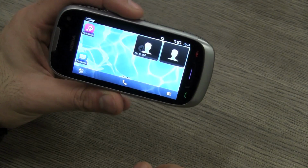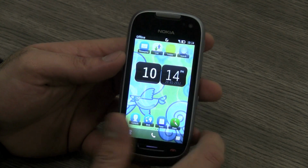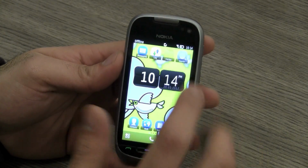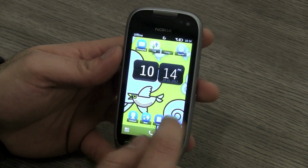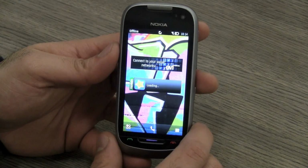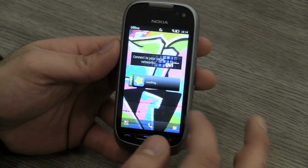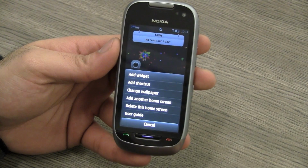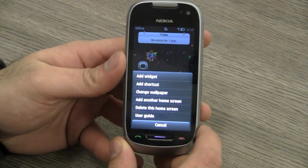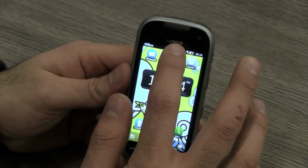You can shift from portrait to landscape, and this is more or less similar to Android in many fashions than you may think. You get your shortcuts and your widgets all lined up in multiple desktops, and you can have different wallpapers for different desktops, as we've done to demonstrate to you guys. And you can of course add more things. You can add more widgets, shortcuts, change the wallpaper. You can add more home screens and delete the home screen, and you can also quickly go into the user guide. So that's the home screen.